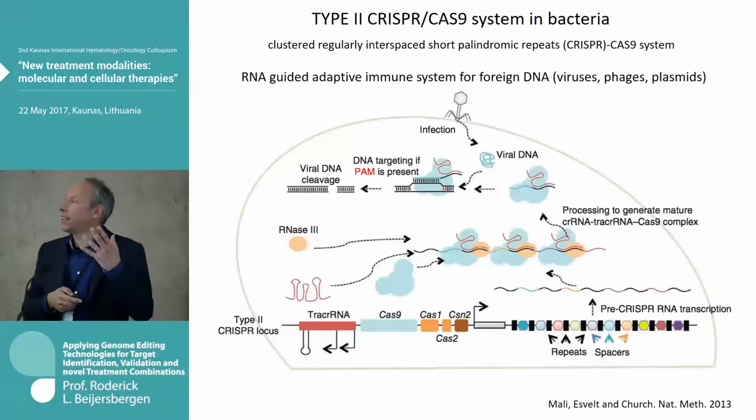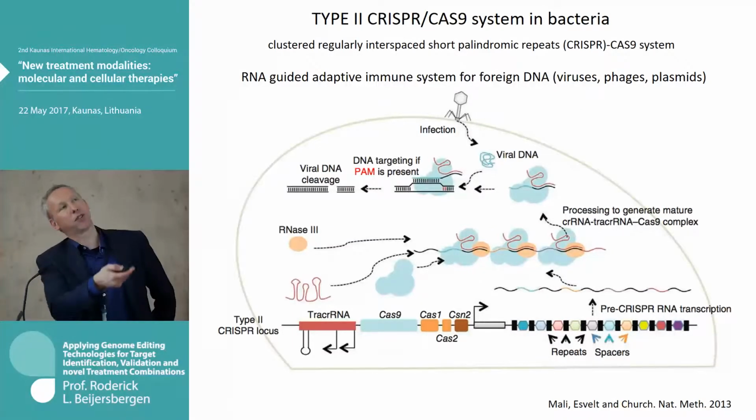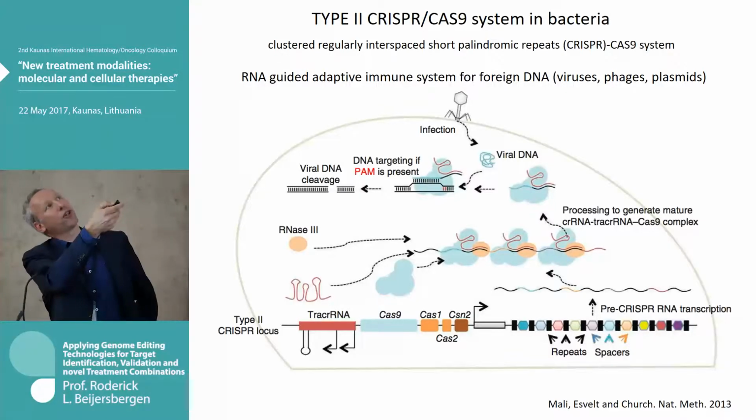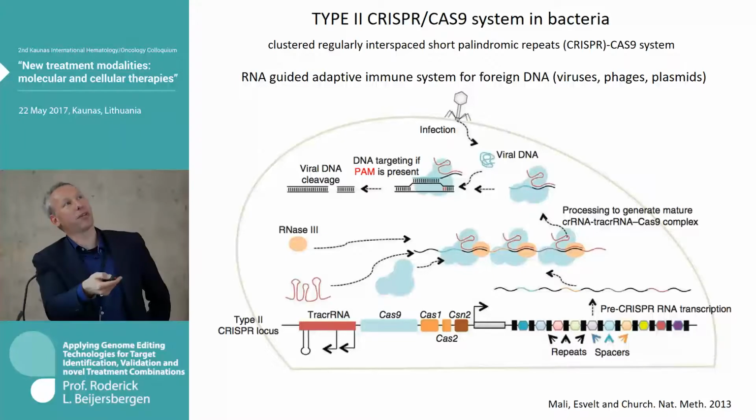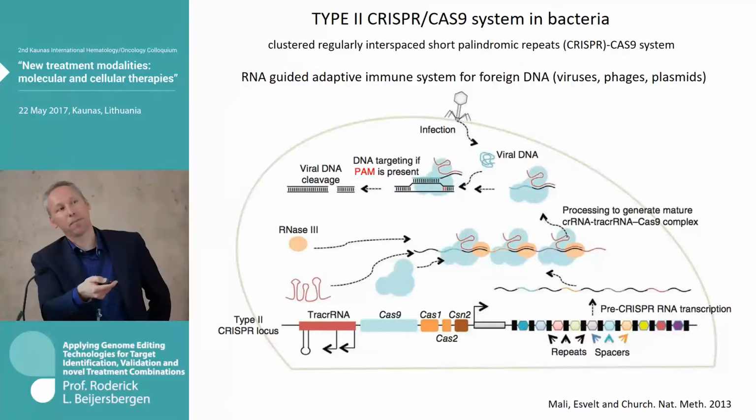And as I said, this is something that people first discovered in bacteria. They described the whole system. This is also where the name comes from. It's called clustered regularly interspaced short palindromic repeats. And bacteria use this as an immune system to attack viral sequences. So they have sort of a memory. They have all short pieces of DNA here that are homologous to viral pieces of DNA. So when a virus comes in, they make a short RNA that's recognized by this Cas9 machinery, and it will attack the viral DNA.